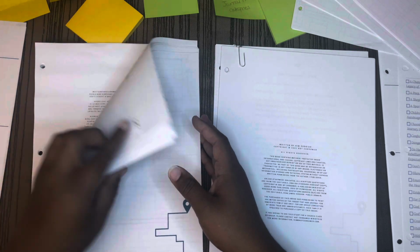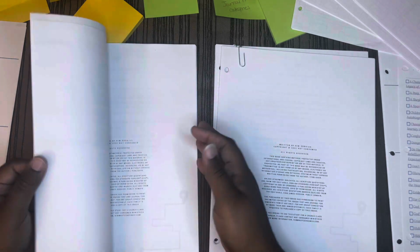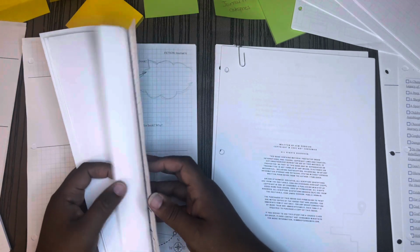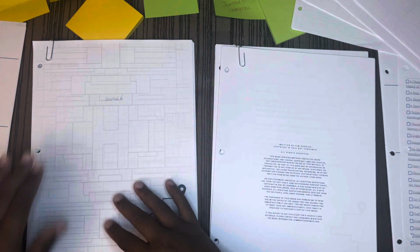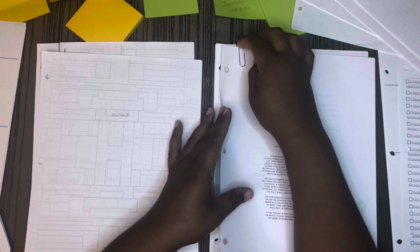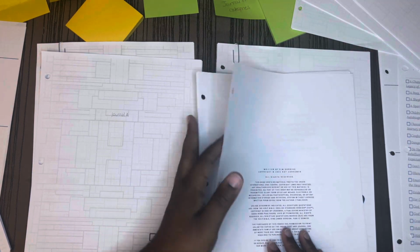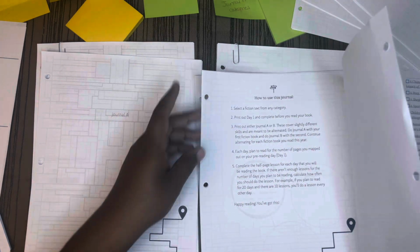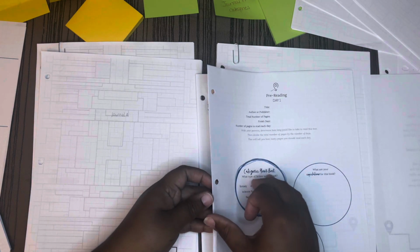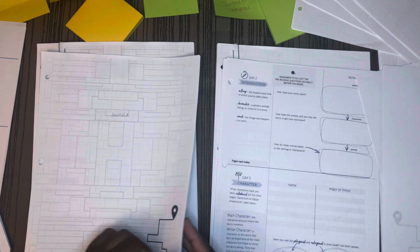Now I'm gonna skip along to the fiction and nonfiction journals because I feel like that's probably what a lot more people want to see. And so again, you have a pre-reading page in your journals when you are reading. And so I'll just do a quick comparison of Journal A. One is fiction and one is nonfiction. It gives you a page on how to use the journal, and then your pre-reading page, and then it starts your journal. So here we go.